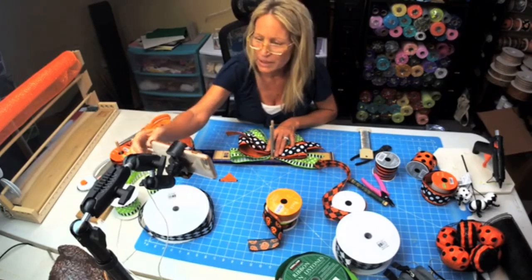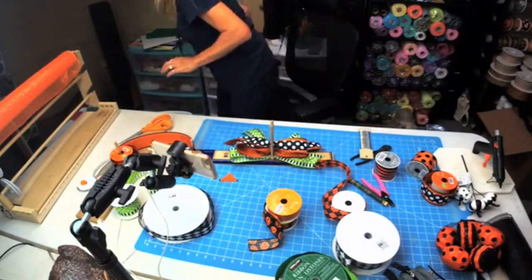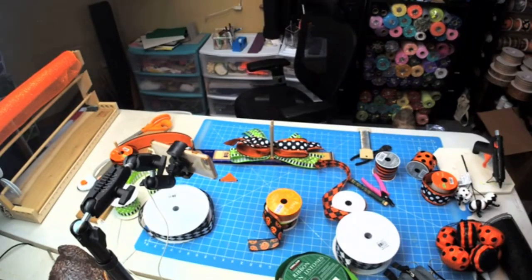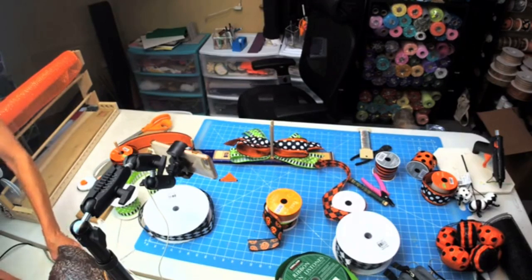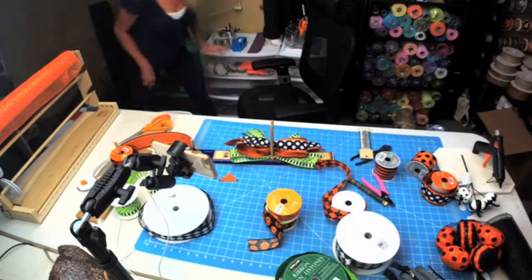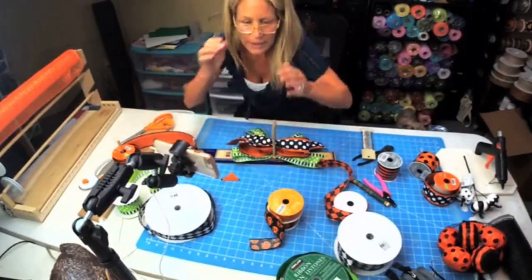Why does it keep saying it's plugged? Is that not plugged in? Oh, that plug's not plugged in. Is that plug not plugged in? Did it come unplugged? It's plugged in. It's all plugged in. Damn it, my battery. Hold on one second. God, I hope that doesn't die.